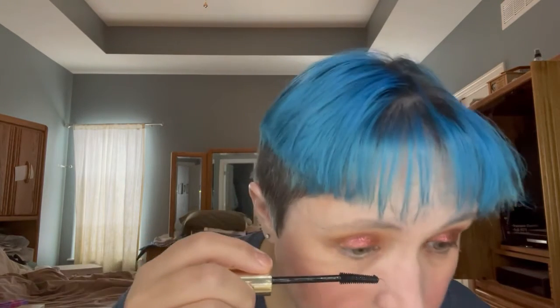So we've got eyeshadow, foundation, we got everything here except for the lips and mascara. Mascara, I can use the wand, thank God, because otherwise that was not going to happen at all. So let's go ahead and throw that on not too quick, but real quick.